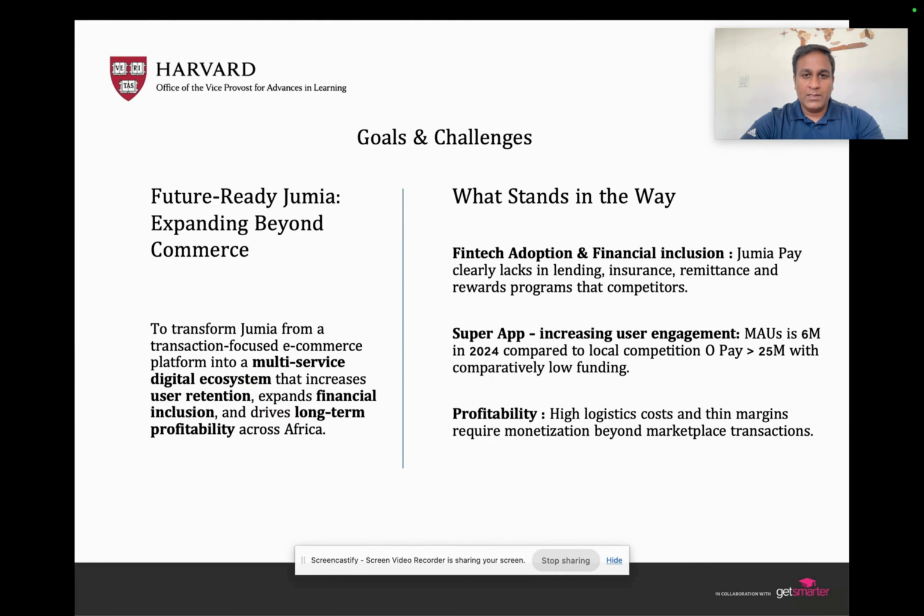What is the goal for Jumia at this moment? Jumia is a company which started with a lot of promise, and they're really good when it comes to the e-commerce platform, and they have seen success in that. But with growing competition and a growing fintech landscape, Jumia has a huge opportunity to expand the company as a multi-service digital ecosystem, including a super app, and expanding itself through financial inclusion. And we'll also analyze what challenges Jumia is facing. We can take it as a challenge, or as areas of improvement for Jumia per se.